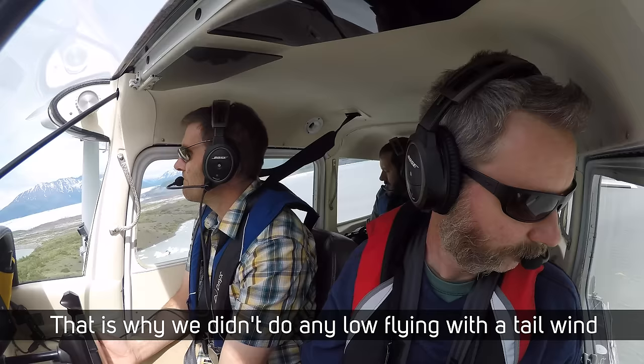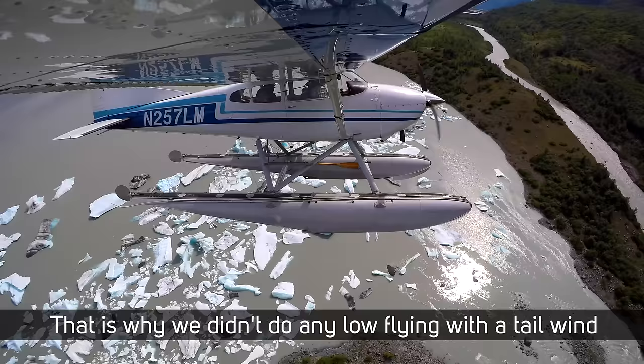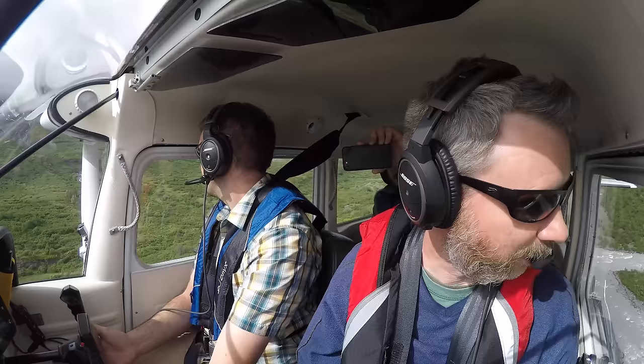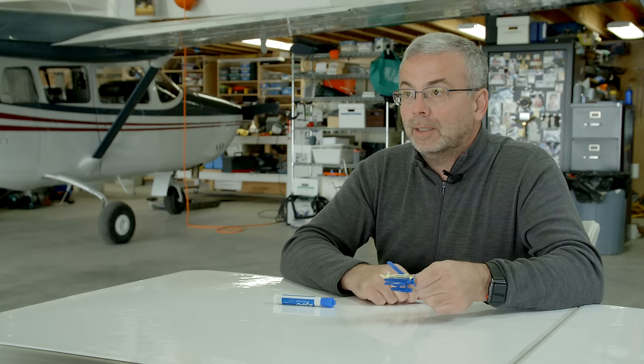It's hard to judge scale, but how big do you think these chunks of ice are? Those are like the size of houses? Yeah, maybe about the size of a house on those big ones. That means those swells are pretty good. It's a scale, like I'm only used to seeing it on a boat. So that's something that we teach around here. That's something that most of us are aware of.